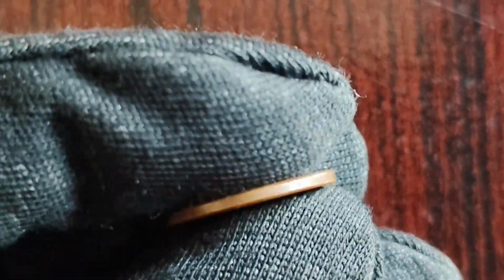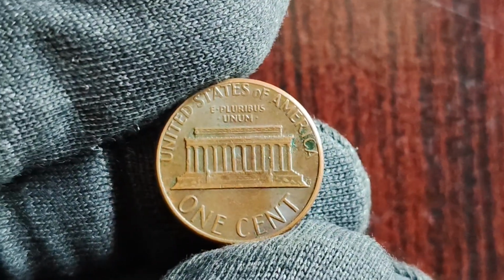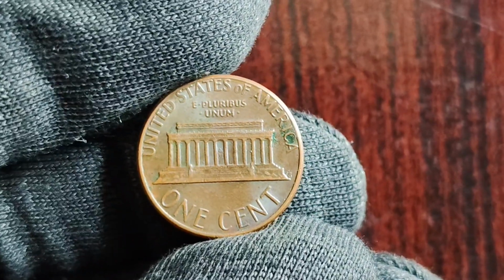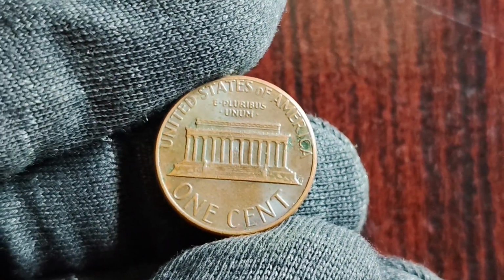Typically, Lincoln pennies are minted with either a D for Denver, an S for San Francisco, or no mint mark at all, which means it was minted in Philadelphia. The 1984 penny we're talking about is one of those with no mint mark, meaning it's from the Philadelphia Mint.